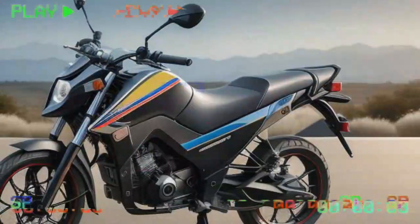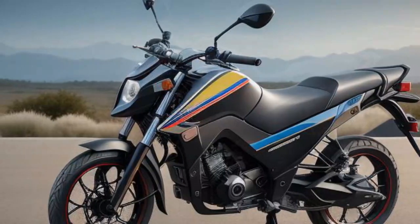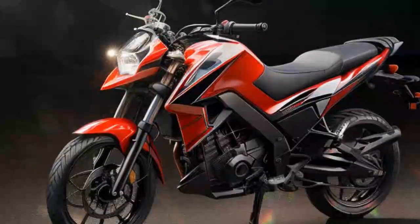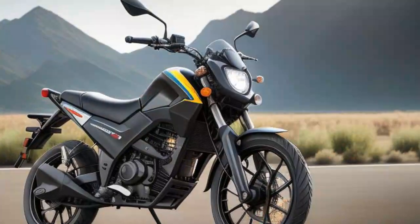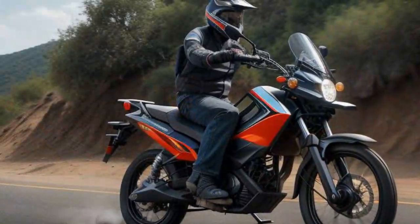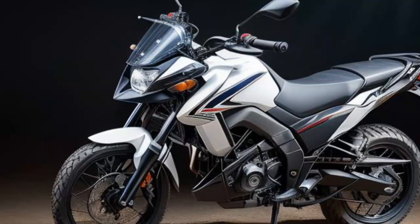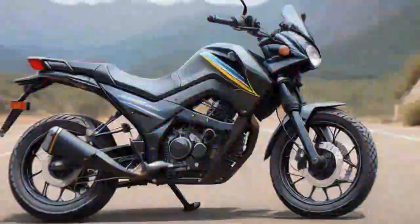The engine's standout features are its lively response and impressive refinement. Developed at Bajaj's new facility with advanced NVH, noise, vibration, and harshness testing, the engine delivers a smooth experience with minimal vibrations, noticeable only above 90 km per hour. Cruising at 80 km per hour is effortless, with plenty of low-end and mid-range torque to make overtaking easy. The clutch is exceptionally light, requiring half the effort of its rivals, according to Bajaj, which further enhances its ease of use.